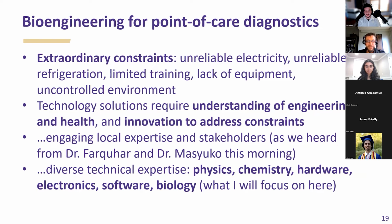So this is a lot of words, but there are some points that I want to get across here. When we're talking about these settings, they're really extraordinary constraints, especially for doing high performance or sophisticated biological measurements like we're talking about here. In some places, the electricity may be unreliable, so you may need battery power or no reliance on power. Refrigeration or freezing of chemicals: these tests use sensitive chemicals that normally in the laboratory we store in the freezer and the refrigerator, and then we prepare them when we're ready to use them.